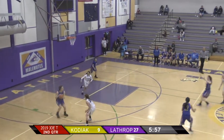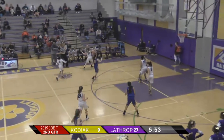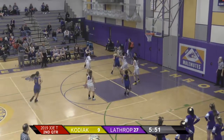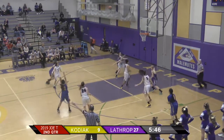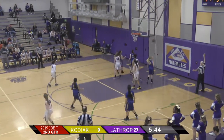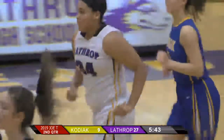Gets it into Pasqua, over to Kreischer. Pruitt gives it to Pasqua. Pasqua trying to dribble around Kraska there. There's Kreischer. Long three by number 32, Kyla Kiambo, but she can't convert on that one, so it's going to be a Lathrop ball.